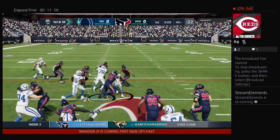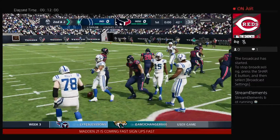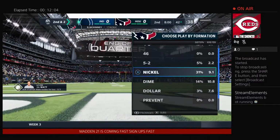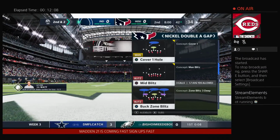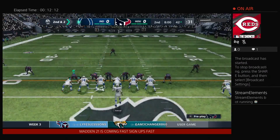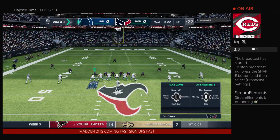First and 10, Taylor now. And he'll be taken down as that will take us to the end of the first quarter of play. No score after one. Eight yards the gain on that last run. Here's second and a couple.